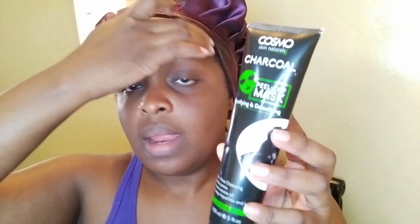So now next, I'm going to use the Cosmo Charcoal Face Mask. Properties are deep pore cleansing, it tightens pores, removes excess oil, and it lifts away impurities and blackheads. And again, this is alcohol free. So for people with sensitive skin, at least you know there's something for you here. You can try Cosmo and then see how it goes.